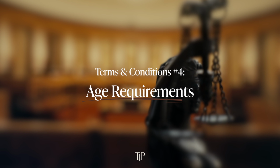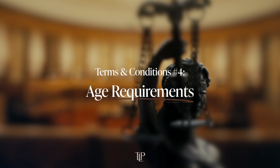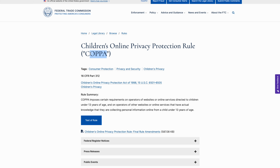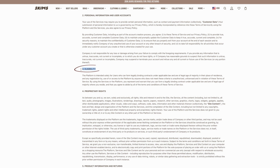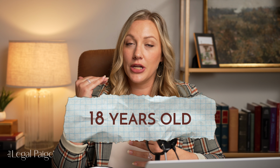Next are age requirements. Make sure that you comply with the Children's Online Privacy Protection Rule, COPPA, which states that there is a minimum age of 13 for websites online. But you should also be aware that there is an age of majority for being able to contract in the United States. So if you sell digital products or tangible products on your website, you may also want to state that that age is 18.